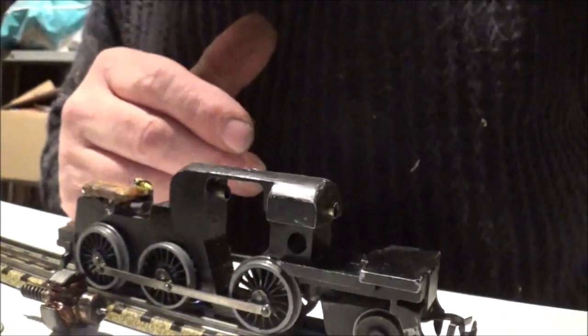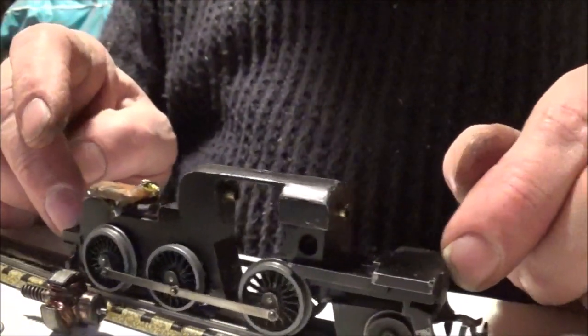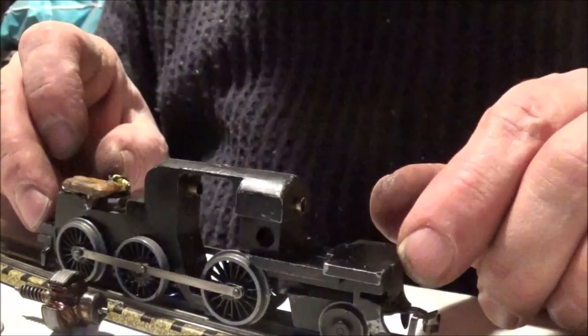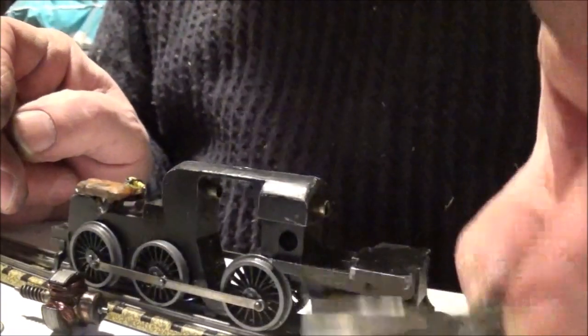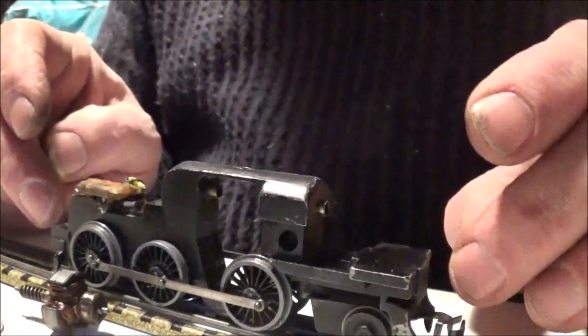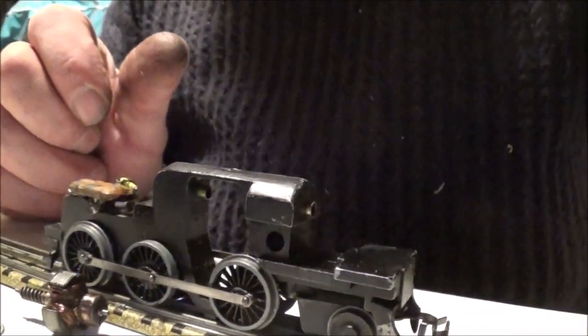But there we are. That is a little look. We might call that part one of looking at this engine. As that is seemingly fine, we might be able to get this to do something tomorrow. I think the magnet is a little bit on the weak side, but we might be able to get this to run. I've just looked at the time. Oh boy, this is why you shouldn't have hobbies. The time has got away from me tonight, and I've got a busy work program tomorrow. So we'll leave that locomotive where it is, and we'll see what happens tomorrow.